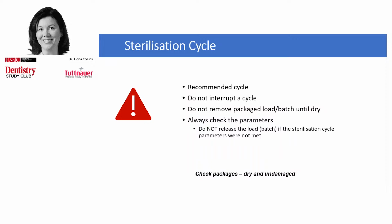Only the recommended cycle should be used, and the sterilisation cycle should not be interrupted. There aren't many autoclaves that permit that anymore, but it is still possible with a few. Again, don't remove the package load or batch until it's dry, and the load or batch should not be released until the parameters have been checked. And if the sterilisation cycle parameters were not met, then the batch should be reprocessed.